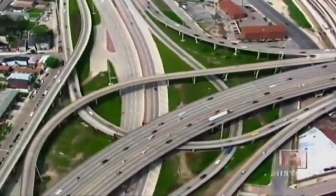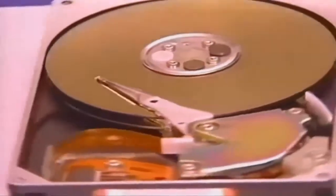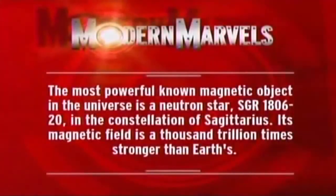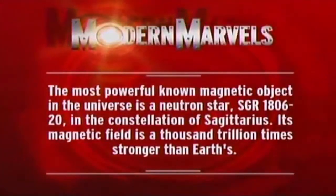Today, magnets play a key role in not only our cars, but also our computers. Researchers exploring new frontiers in that field are beginning to see the light. The most powerful known magnetic object in the universe is a neutron star, SGR 1806-20, in the constellation of Sagittarius. Its magnetic field is 1,000 trillion times stronger than Earth's.